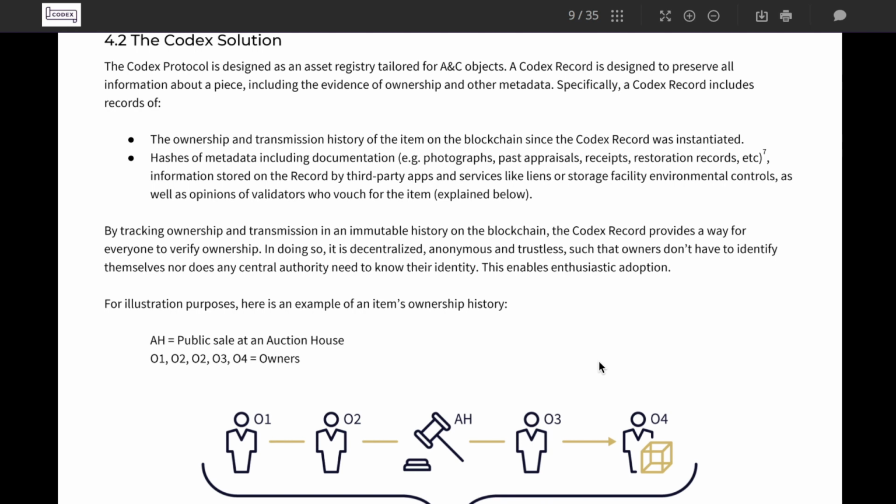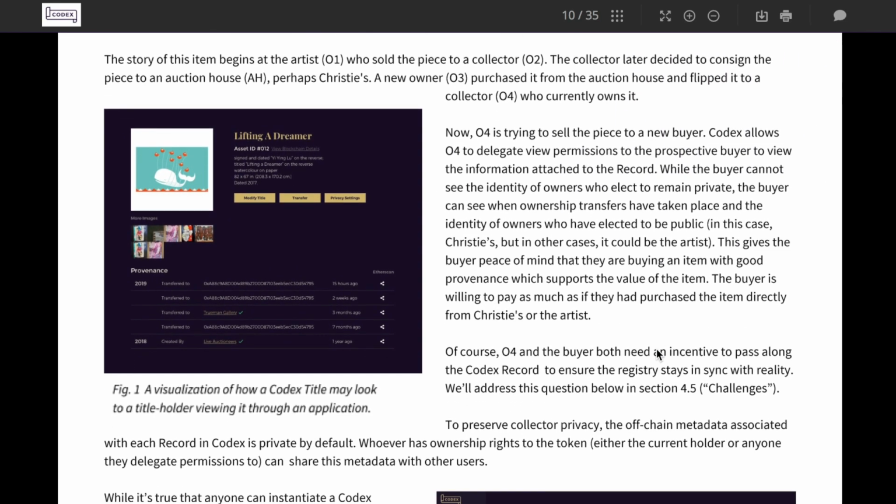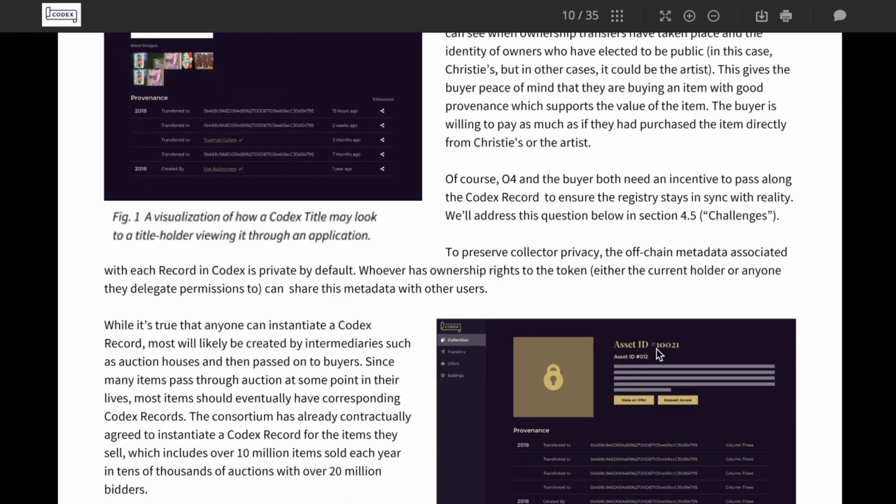Codex Protocol is designed as an asset registry tailored for art and collectible objects. Ownership, transmission, history of the item. As we mentioned earlier, you can look it up right there. Appraisals, past appraisals, receipts, restorations, where the thing's been stored, previous owners, just about anything about a particular art and collectible item. It's going to be right there on the Codex, looking it up on the blockchain.